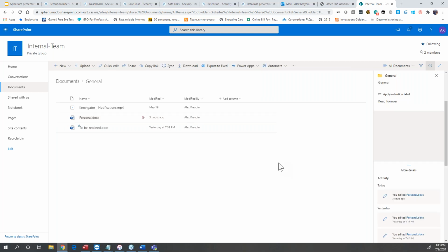And once again, why? Because you don't want to retain the whole set of data, but there's a certain group in your organization that, by law or by regulation, is supposed to answer to some sort of regulation rules.